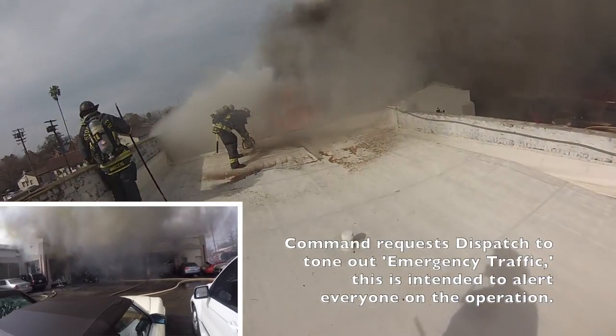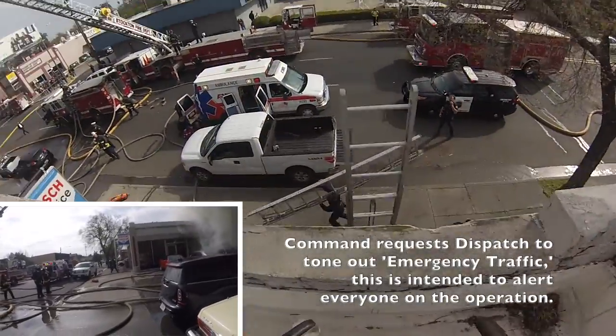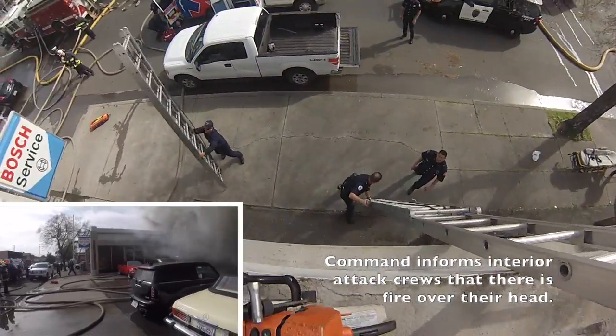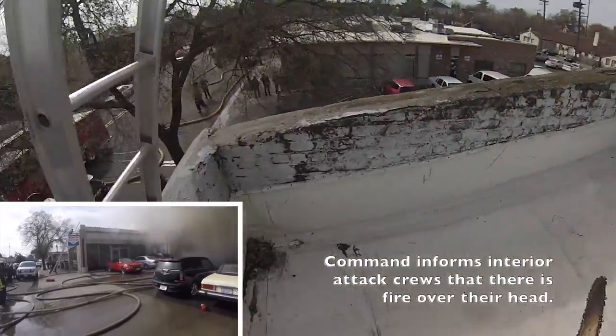Clear radio for emergency traffic. Everyone clear the roof. Repeating, everyone clear the roof. Dorado IC, Division C. Do we have a PG&E request for electric? Yeah, they requested it at the beginning of the break.